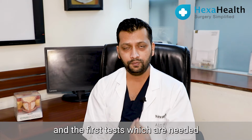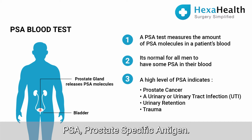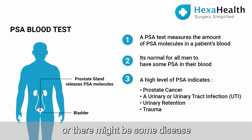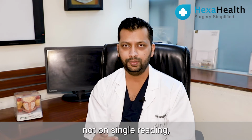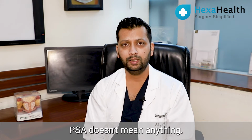The most commonly and the first tests which are needed as the first investigation in the diagnosis of prostate cancer are: number one, a blood test called PSA, prostate specific antigen. Now this blood test is specific for prostate gland. So if you have a high serum PSA, that means that there is or there might be some disease in your prostate. It doesn't necessarily mean you have a cancer. So high PSA can be there because of some infection in your urine, infection in your prostate, some trauma, retention of urine, or a cancer of prostate. So first thing is a serum PSA test, not on single reading. We have to repeat it, preferably from the same lab. Single reading of high PSA doesn't mean anything.